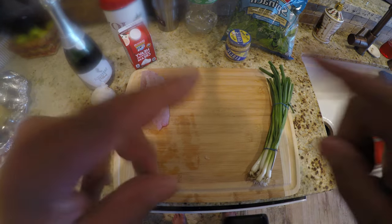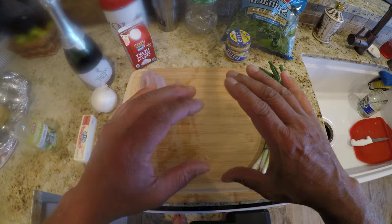So I'm gonna do a little fast forward through the chopping here. Once we're done chopping, we'll move on to the rest of the ingredients. Stand by.